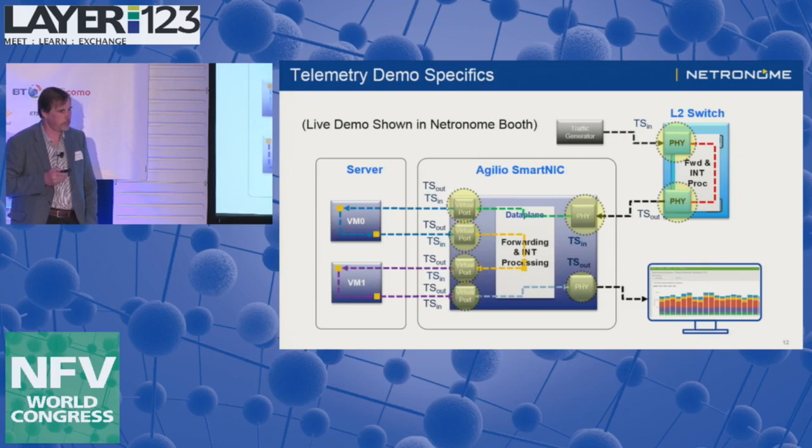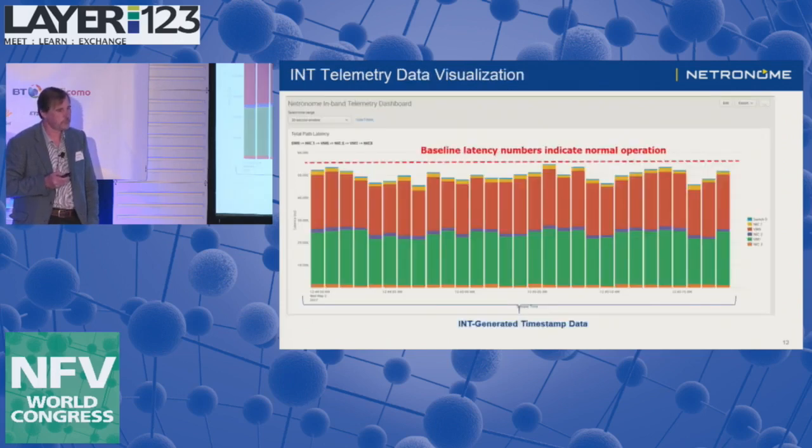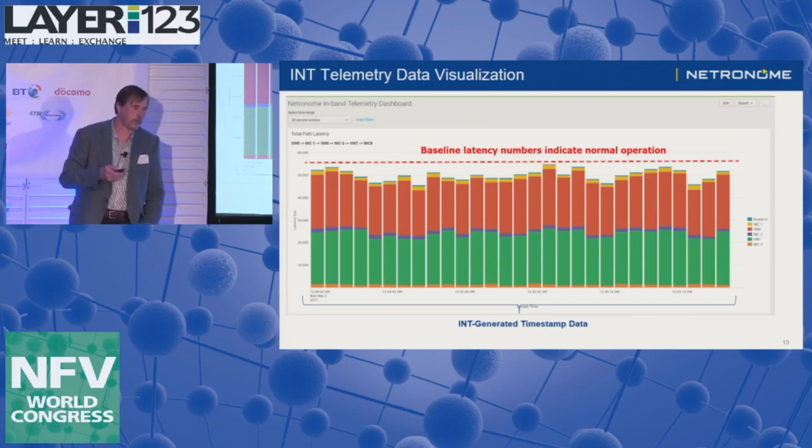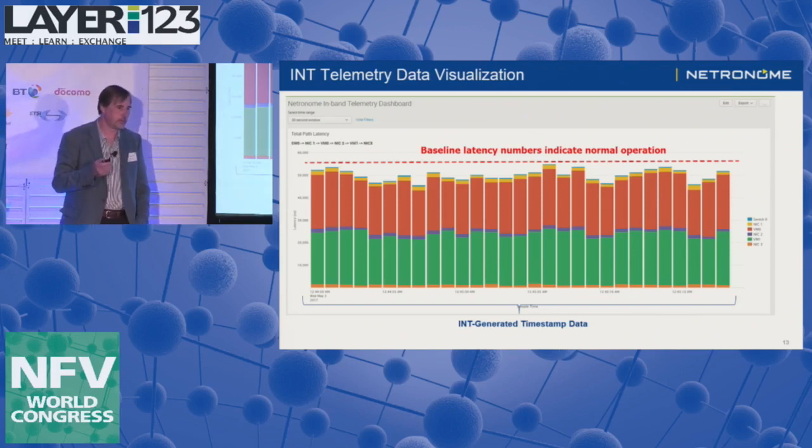And this basically is showing you the implementation in the demo in a little bit more detail. But this is basically showing you the points of timestamping that we used to calculate these latencies, and how things were output to the analysis tool. And this shows effectively the output of the analysis tool. By the way, we used Splunk as the analysis tool, and it's very powerful for this type of application, and does very good basic analysis of the data.